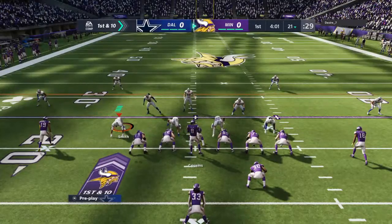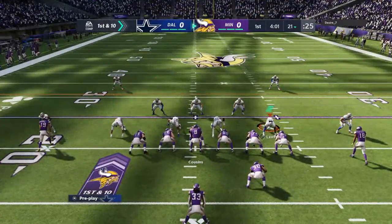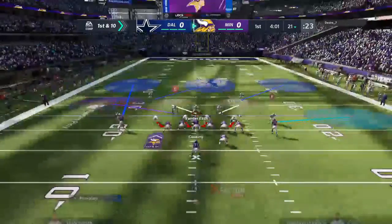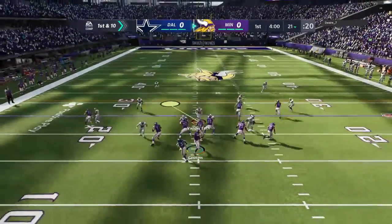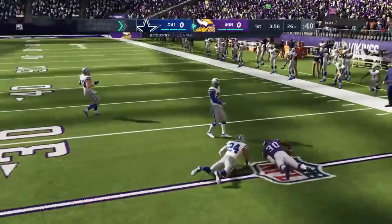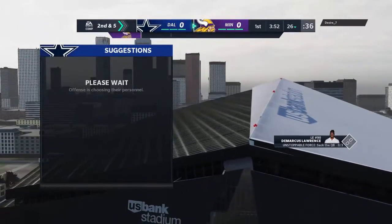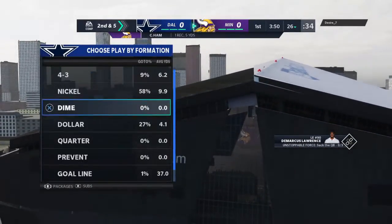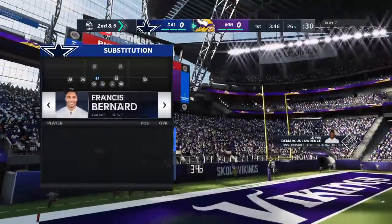A 1st and 10 at their own 21. Cousins completes it to the fullback's hand, and he's able to get up here to the 26. To C.J. Ham.